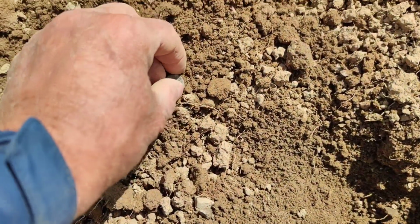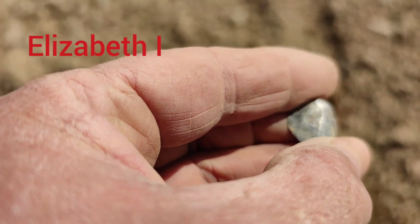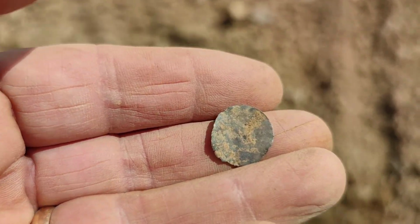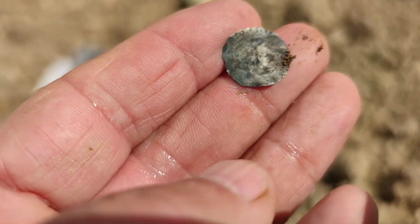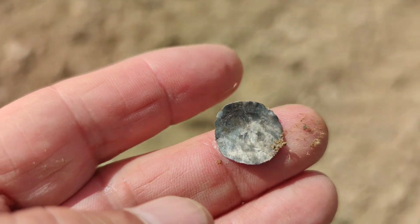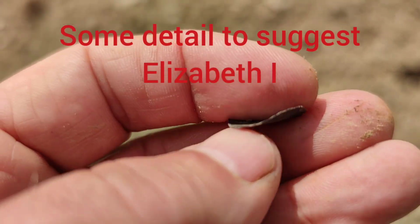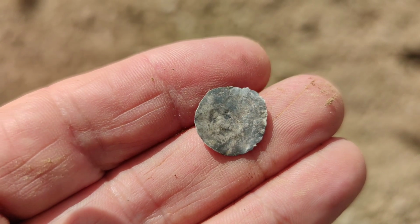This was measuring in at 26, and I believe that is another hammered coin. It looks worn, but I would say that is a hammered coin. Right, let me just give it a squirt with a water bottle, see if anything's on it. Yeah, I would definitely say that is a small hammered. I think there may be a bit of detail on it, but in this light I can't really see. But it's so thin as well. I'm made up for that. Focus. Yeah, I would definitely say that's a hammered. Right, on to the next hole.